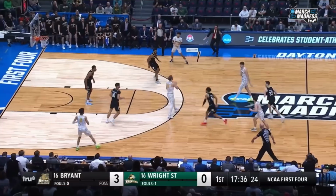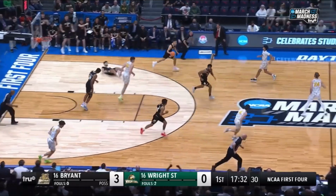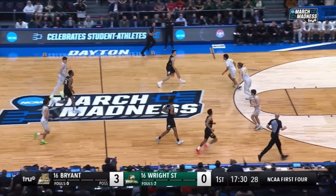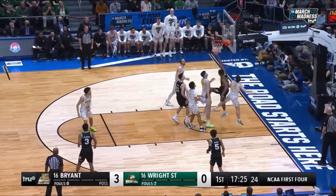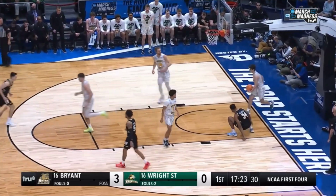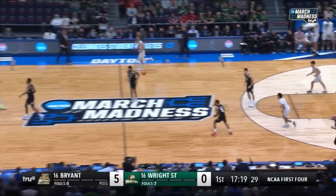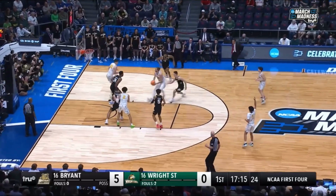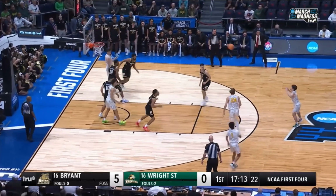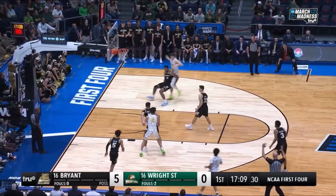We're going to push the ball in transition, extend their defense, and give different looks. Look at the swarming, ball-hawking approach of the Bulldogs. Kiss, spin move into the paint, and got the friendly bounce. And we know this is a recipe for success: creating turnovers and points off turnovers and transition points. We saw that yesterday. Wyoming's point guard had 7 turnovers in the first half.